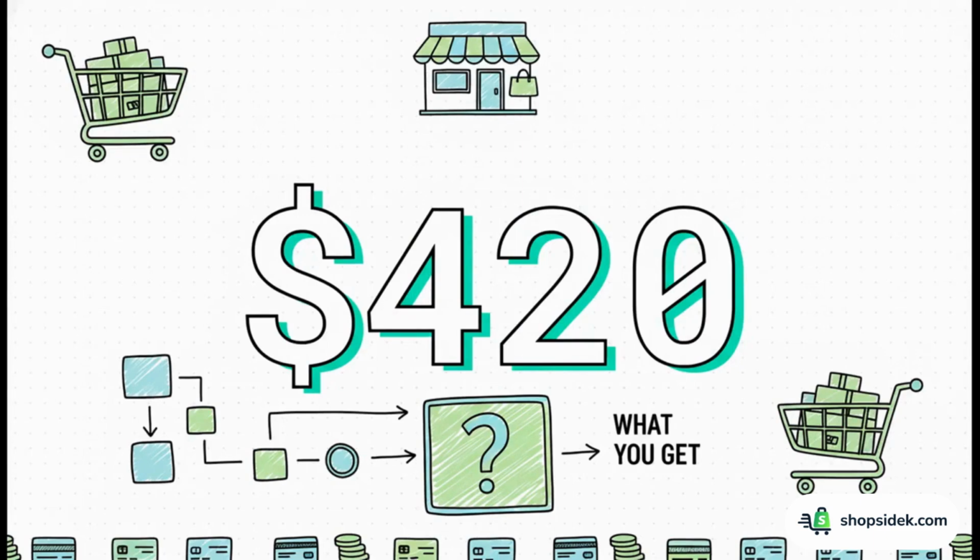$420. Let's just let that sink in for a second. It's a serious investment for any e-commerce brand, whether you're just starting out or you're already scaling up. So let's get into the nitty-gritty and find out what you're actually getting for that price.